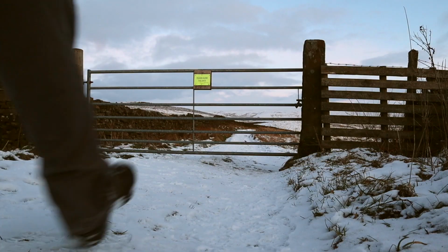So I don't want to put up this hide right away because this is a public footpath and they're lekking right next to it. So if I wait a little bit, make sure that all the walkers are off the hill before dark, I'll put it up somewhere at twilight when it's still light enough to see what I'm doing.